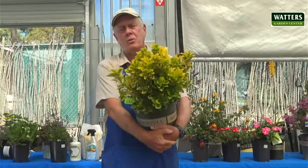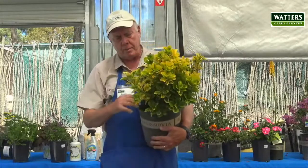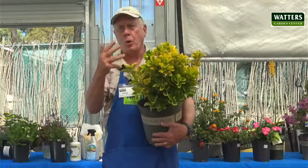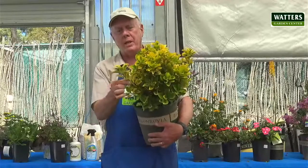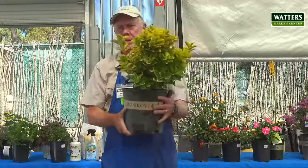It didn't do too much for the first couple of years. I think what was happening was the rabbit was munching it, but it was nice enough not to eat the whole plant. And so it's finally growing up, getting to be a little bit bigger. But this is an easy to grow, low maintenance plant. It's not very woody, so if a branch gets too big, you can cut it back. So it's called euonymus.